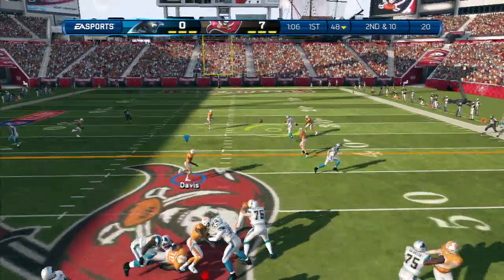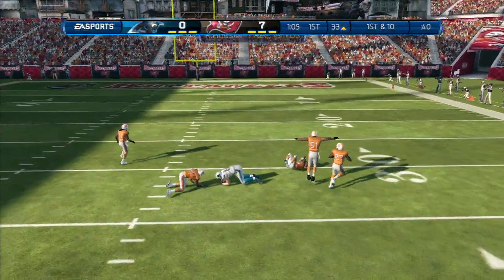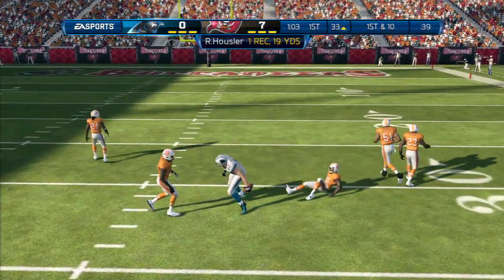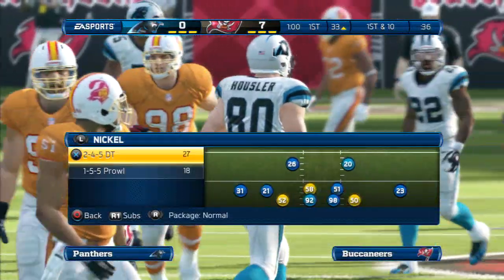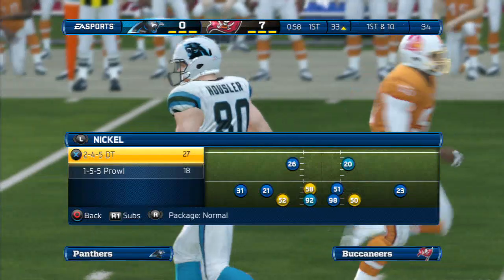Steps back to throw. Sticks to his hands. Good job by the offense. Another first down. The defense absolutely is getting tired. And when you get tired, you make mistakes.